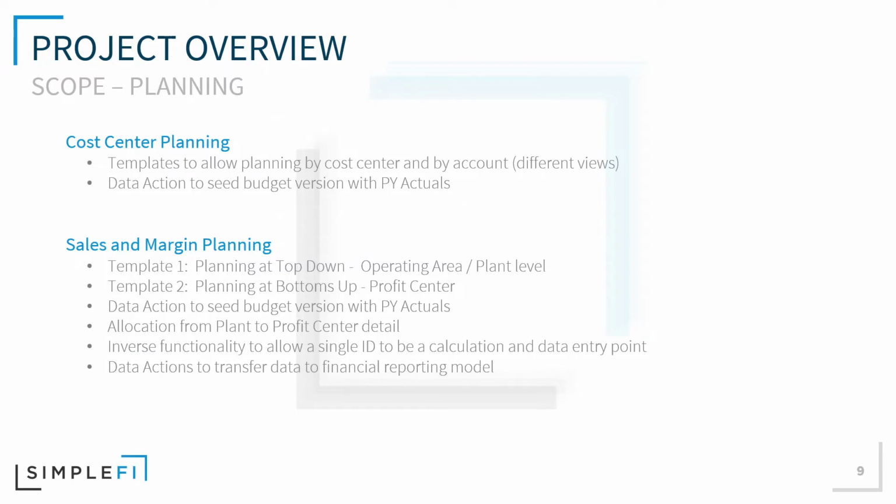We also had the planning side. The planning really consisted of cost center planning, which required two or three templates that we created, different slices, different ways to have that flexible planning. So do we want to see a cost center by account? Yes, probably from the cost center manager standpoint, that's how they want to view it. Somebody more within the consolidated corporate area may want to see one account and have all the cost centers listed, or maybe a division owner has to see a group of cost centers. So we provided different views to make it very flexible.